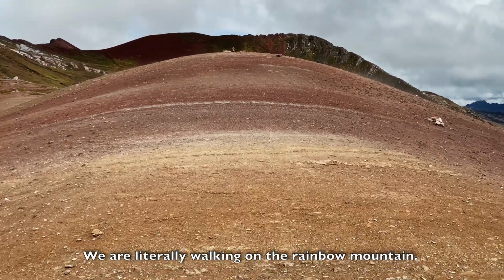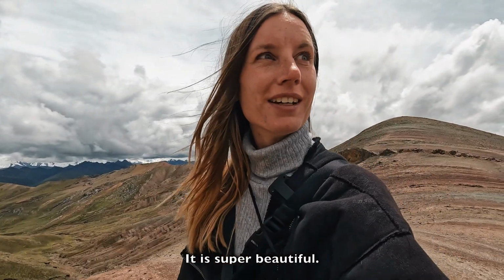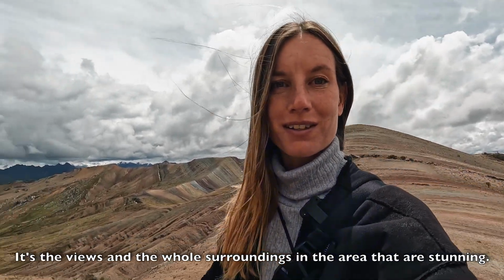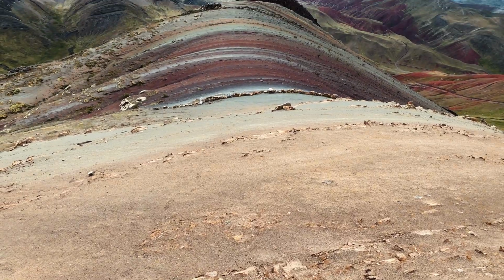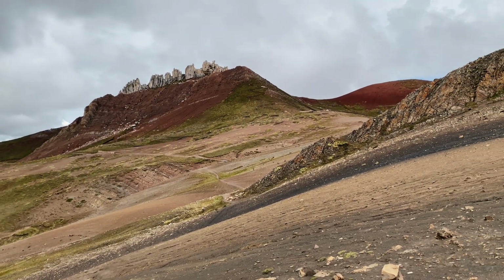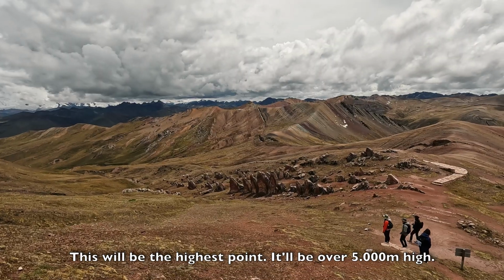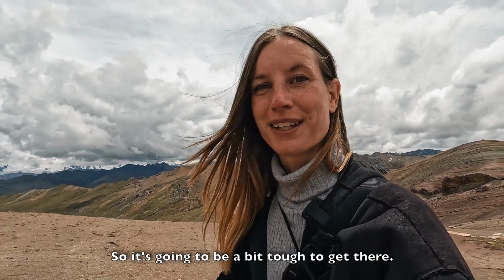We are literally walking on the Rainbow Mountains. It is super beautiful, seriously. I honestly didn't have extremely high expectations, but I'm really in love with this place because it's not only Rainbow Mountains, it's the whole views, the whole surroundings that we have here. Now there's quite a steep climb awaiting us. We will go to the last viewpoint for now, and also this will be the highest point. It'll be over 5,000 meters high, so it's going to be tough.